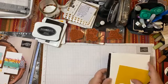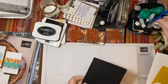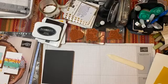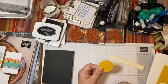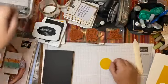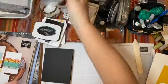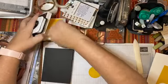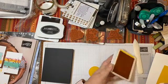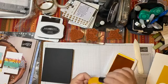And we're going to use a piece of basic black, 5.5 by 8.5, scored in half, and we're going to use our bone folder. So we have that. We also have the second to the largest stitched circle shape from the Stitch Shapes dies, and I'm going to take a sponge dauber. So this is crushed curry. I'm going to take a sponge dauber with Mango Melody, and I'm going to take that and sponge around the edges to give us a little more dimension.